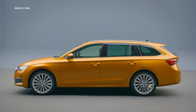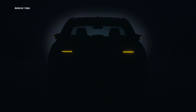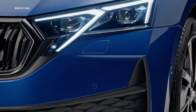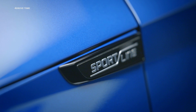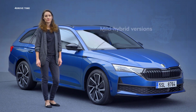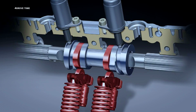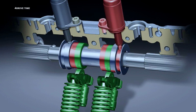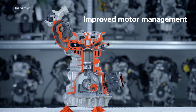The family of driver assistance systems has evolved significantly to enhance safety and driving comfort. The updated Octavia comes with a range of versatile, modern and highly efficient engines with outputs ranging from 85 to 195 kilowatts. Besides petrol and diesel engines, mild hybrid versions are also available. The 2-litre petrol engines with 150 and 195 kilowatts use AVS variable valve lift. Improved motor management enhances the performance.